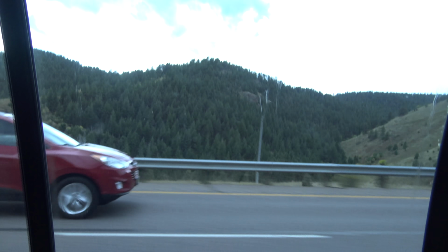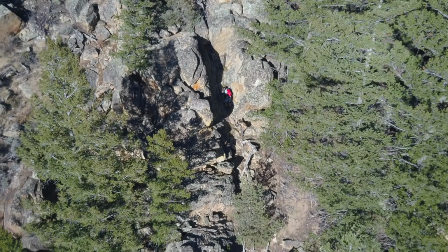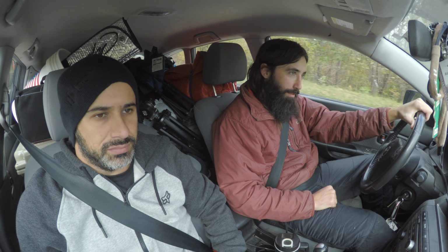Keeping the car clean, keeping ourselves clean, and staying well rested were the main keys to sanity during our time on the road. So, since you guys are all mountain bikers, hikers, or outdoor enthusiasts at the very least, I figured you could use 10 road trip hacks for your next adventure.